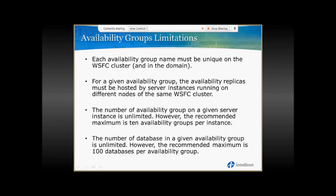Now, you didn't think this was going to be without a couple of catches in there, did you? It always is something that you have to do, always some limitations in there. First thing, every availability group name must be unique on the Windows Server failover cluster, and for that matter, in the domain. You treat an availability group like it was a computer for that purpose. Again, it pops up in Active Directory. It pops up in DNS.